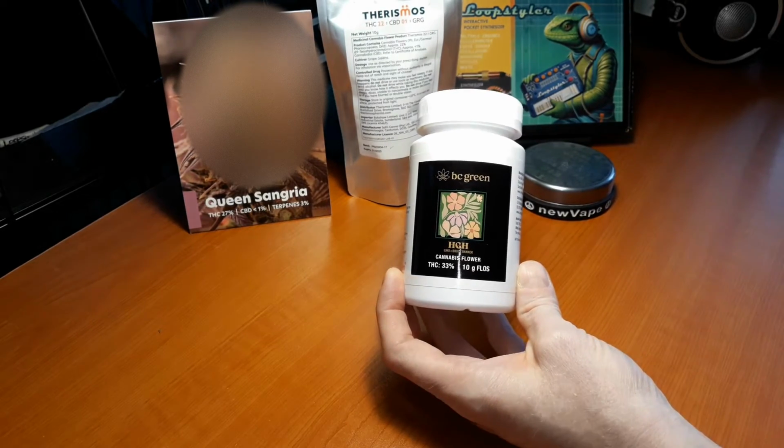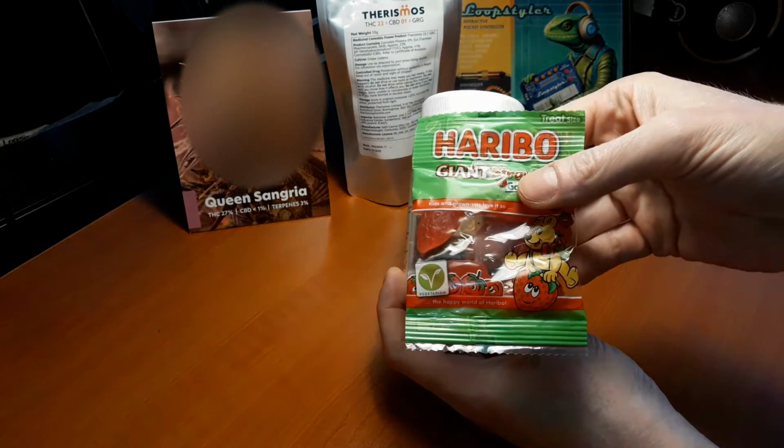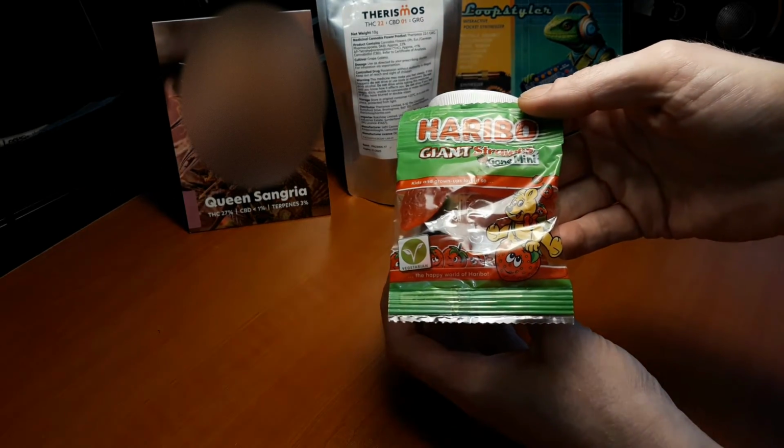This has come via New Grove Pharmacy, not my usual IPS, because I wanted some Haribo. You get free Haribo from New Grove Pharmacy.